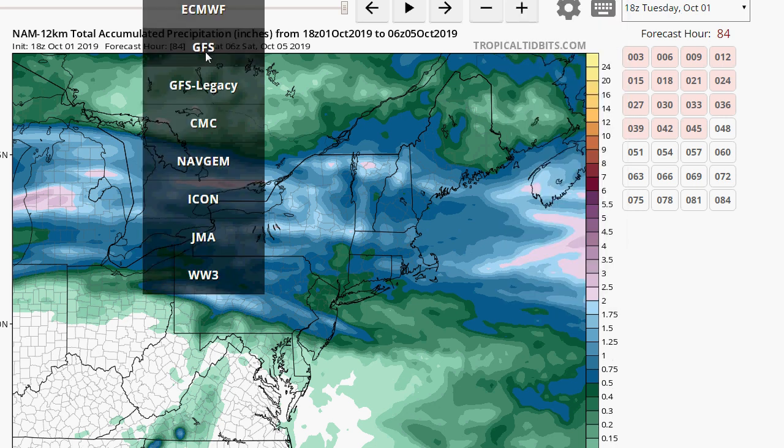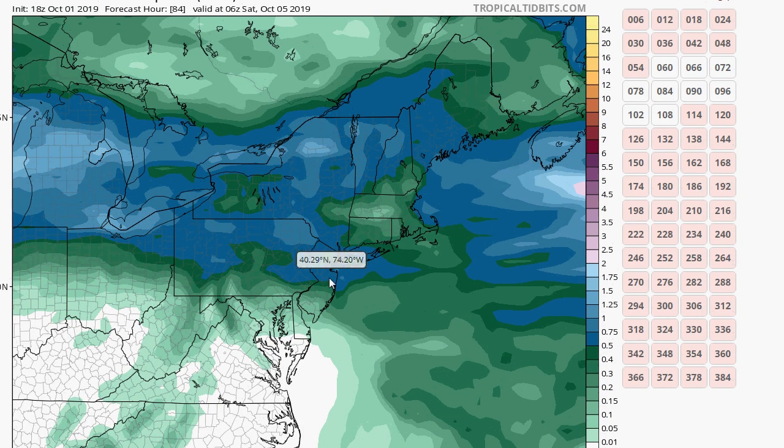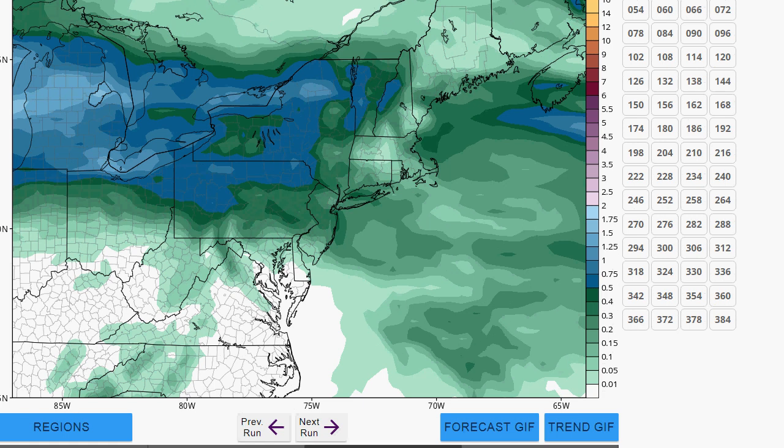I'll look at the GFS here, because that does go further out. GFS is lower resolution, but I mean, there's a chance we could see an inch of rain, but it's not going to be a drought buster. It'll give us some much needed rain, but it won't be enough to get us out of this tremendous rain deficit that we are in.